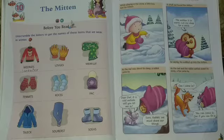As the owl was about to sleep, a rabbit came by. Dear owl, it is cold outside. Will you let me in? Sure, rabbit. We must share our things. As the owl and the rabbit settled down to sleep, a fox came by. Can I come in? You can come in. See if you can fit in.